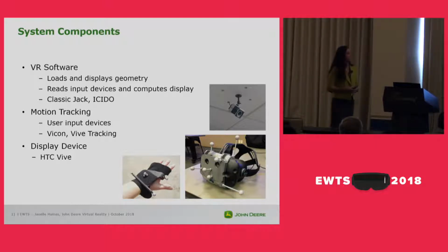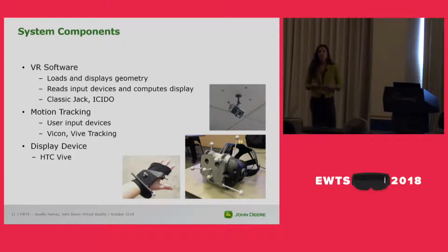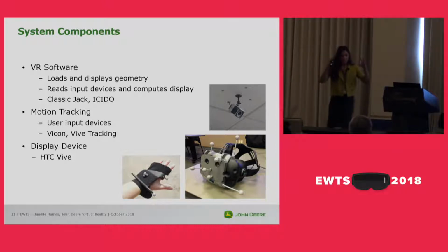Then we have our motion tracking system. That's going to be the cameras that are picking up your input devices. We need those input devices to make the experience as real as possible. When I put somebody in the headset, I not only want them to see the environment, I want them to feel it. So when they pick up a battery gun in the environment, I want them to really pick up a battery gun and have it fly around with them. I want to submerge them as much as I can.